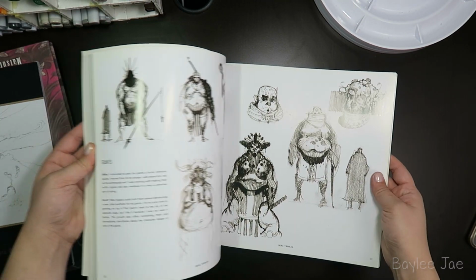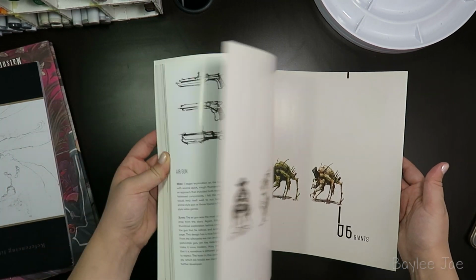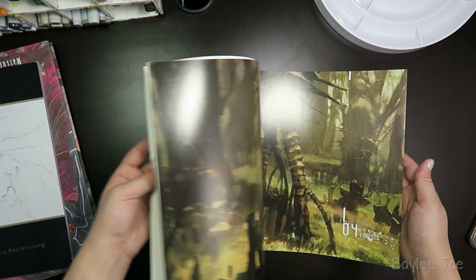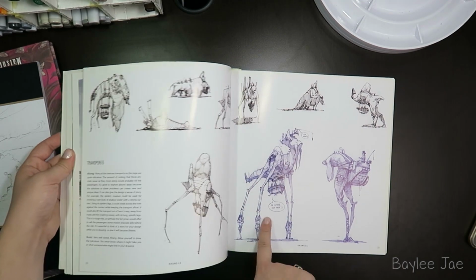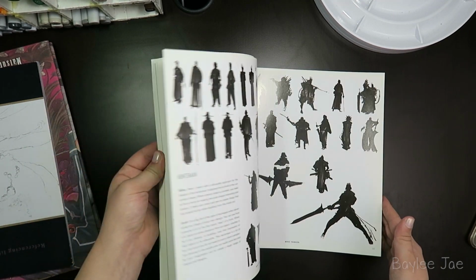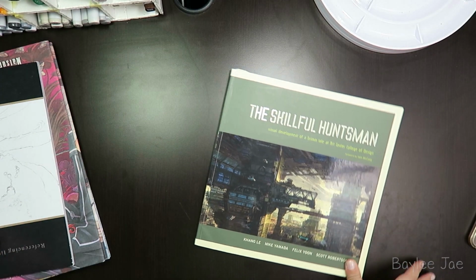Just see all the different designs for weird creatures, weird vehicles, that kind of thing. Environments. These guys are cool with the spindly legs. So yeah, that is the Skilful Huntsman.